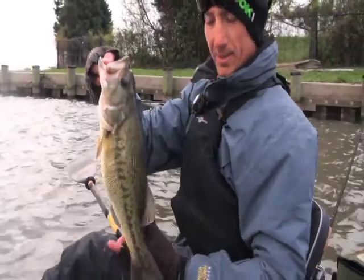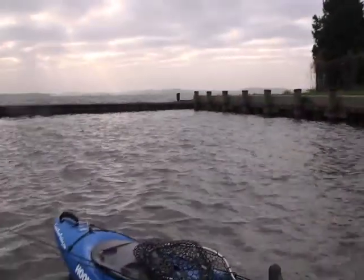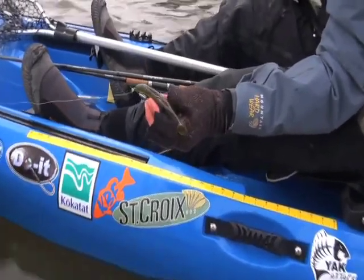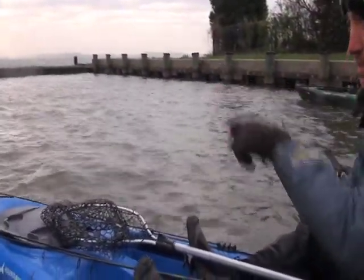All right. Just landed this largemouth. Out here, we're at the mouth of the marina. I caught him on a plastic swim bait rigged on an 1/8 ounce swim bait head, and we were just working in the corner of these posts and in this steel wall right here.